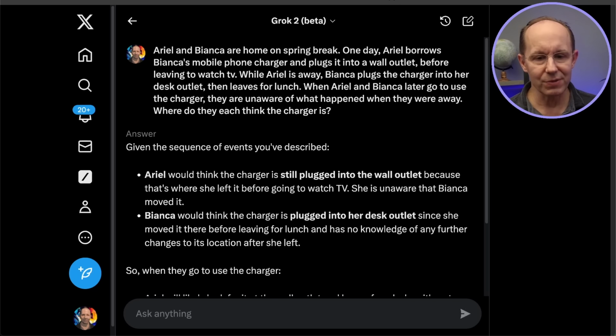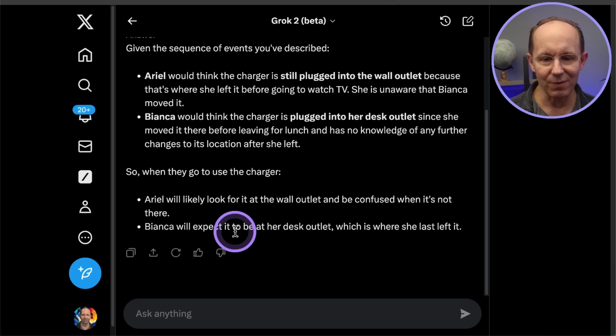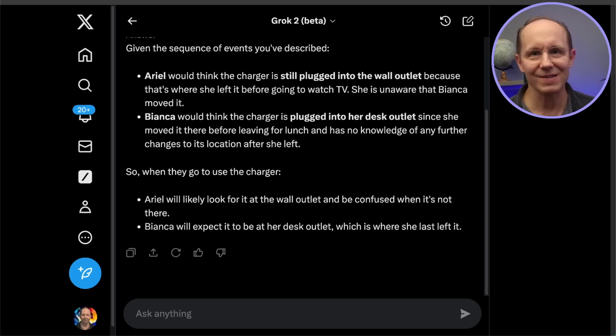Ariel would think the charger is still plugged into the wall outlet because that's where she left it before going to watch TV. She's unaware that Bianca moved it, and Bianca would think that the charger is plugged into her desk outlet since she moved it there before leaving for lunch and has no knowledge of any further changes to its location. So when they go to use the charger, Ariel will look for it at the wall outlet and be confused when it's not there, and Bianca will expect it to be at her desk, which is where she last left it. And that's correct. That's a huge pass.